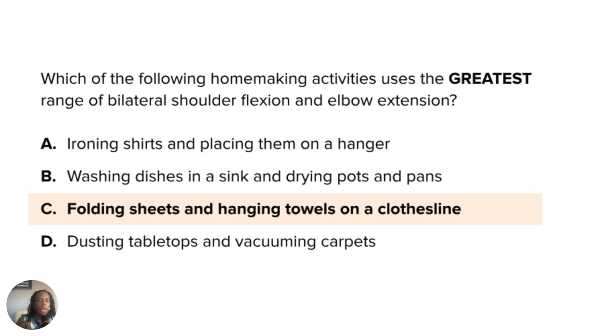So if you said B, washing dishes. Let's think of if you're standing there, washing dishes in the sink, and you're drying pots and pans. Really, the motion is that you are drying, but you are not really performing bilateral shoulder flexion. You're mainly in elbow flexion. Think about your body, think about your position, and just imagine yourself washing dishes. There's some rotation happening there, right? At the GH joint, you definitely have some elbow flexion going on, right? Not necessarily elbow extension, because you are drying.